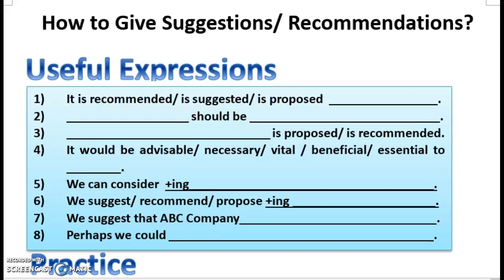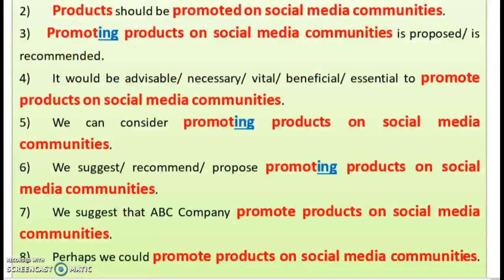Hello, in this video, you will learn how to make suggestions sound polite. In fact, there are a number of expressions which we can use to make suggestions, but not all of them are suitable for formal writing. Take a look at these.